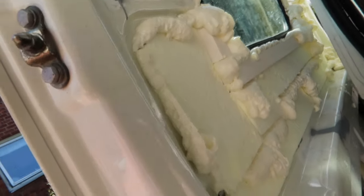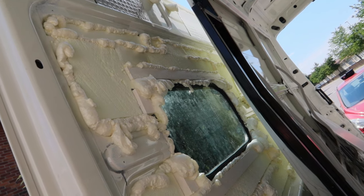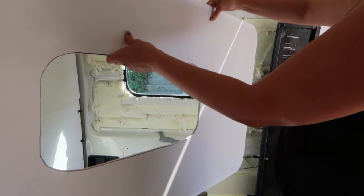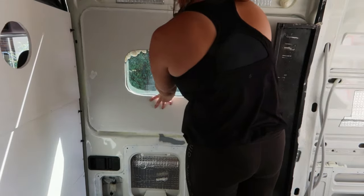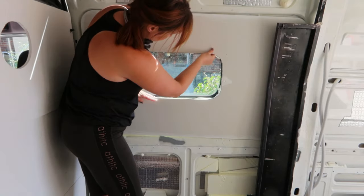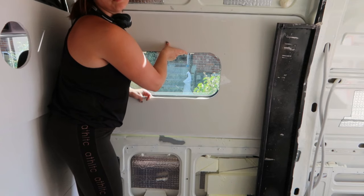And look at all this. I kind of took a bit much, but yeah. Okay, so we have the moment of truth. Let's see, I think this is the right way. I think this is good. Oh yeah. Oh my god, I should become a carpenter.